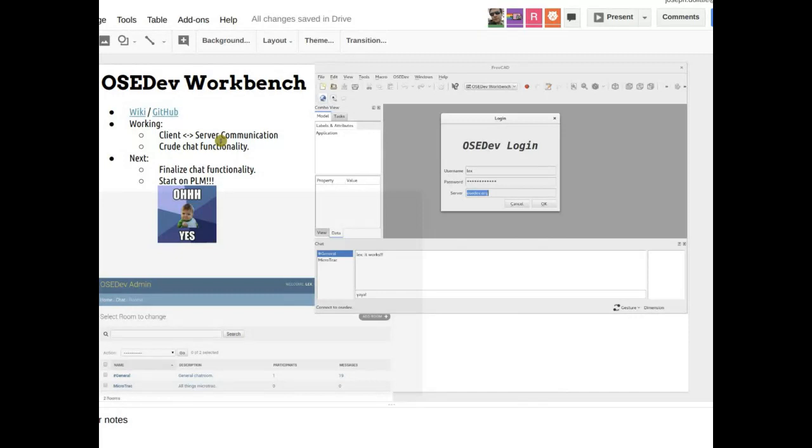And it's a workbench that, when you enable it, has three buttons right now: connect, disconnect, and a little chat icon button. That enables and disables the chat at the bottom. Basically, when you connect, it creates a connection and keeps it open to OSE Dev, and then you can use it for chat.